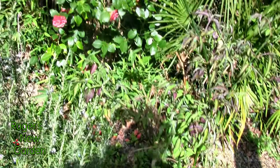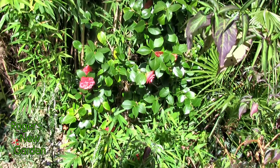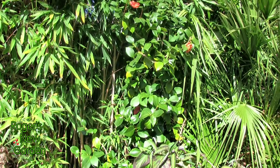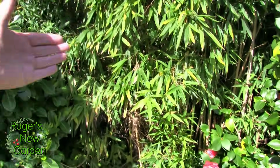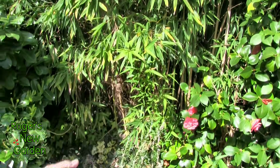And yeah, this camellia with the red flowers was buried in the bamboo to such an extent we didn't know we had it. And then, having found it, we cut the bamboo back. Now all this bamboo's starting to come out again, so the hedge trimmer's going to have to go up.